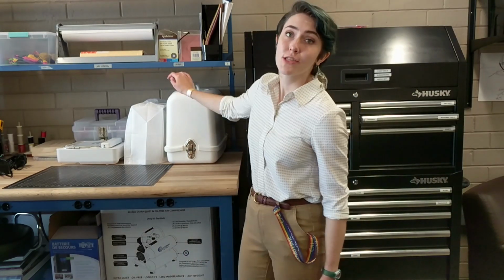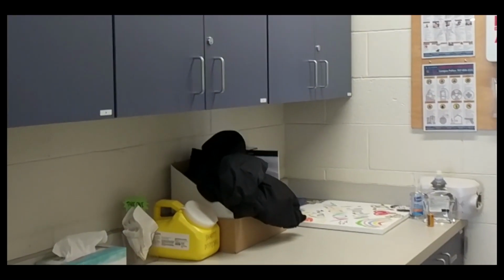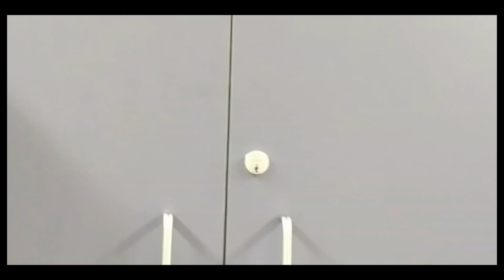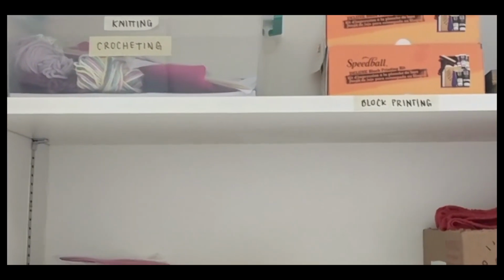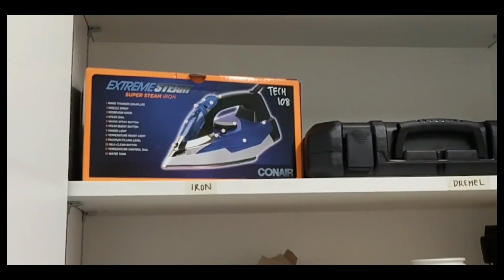Also in this corner we have sewing machines and our paper crafting supplies. We also have cabinets where we store additional supplies, whether they're surplus materials or supplies that don't get used as frequently. For instance, in this cabinet we have our painting supplies and an iron.